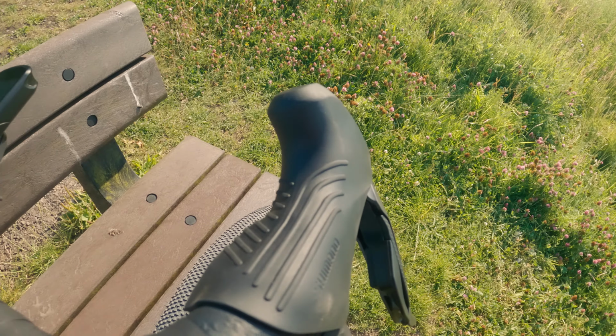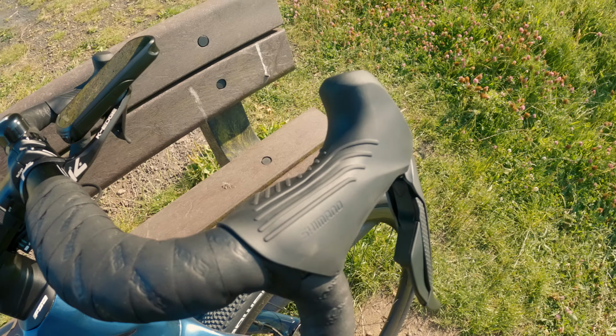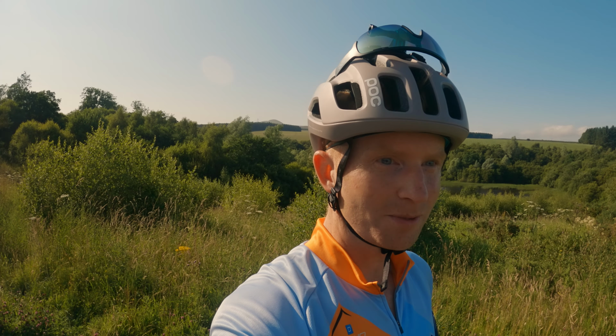So I've actually forgotten my gloves today, which is a bit of a problem because the handlebar grips are really tough. They shred my poor little dainty hands. So I might moan about that on the way. And I've still got a slightly sore knee from where I fell off the other day. But other than that, it should be a good ride.